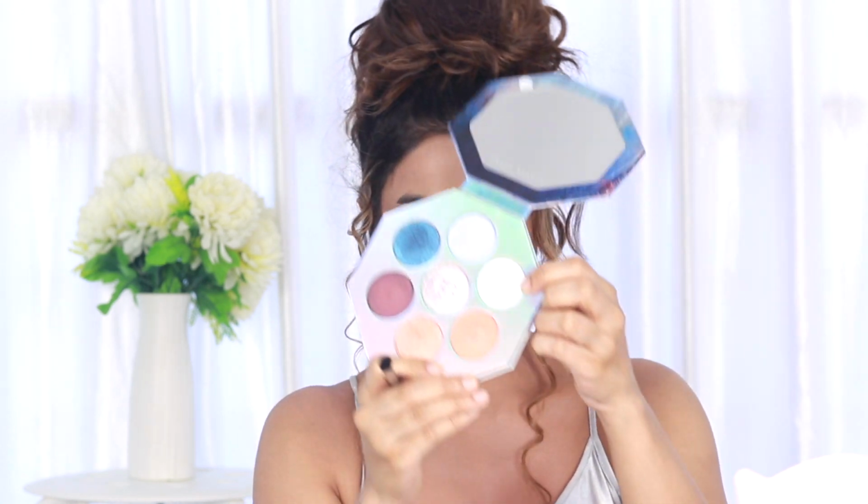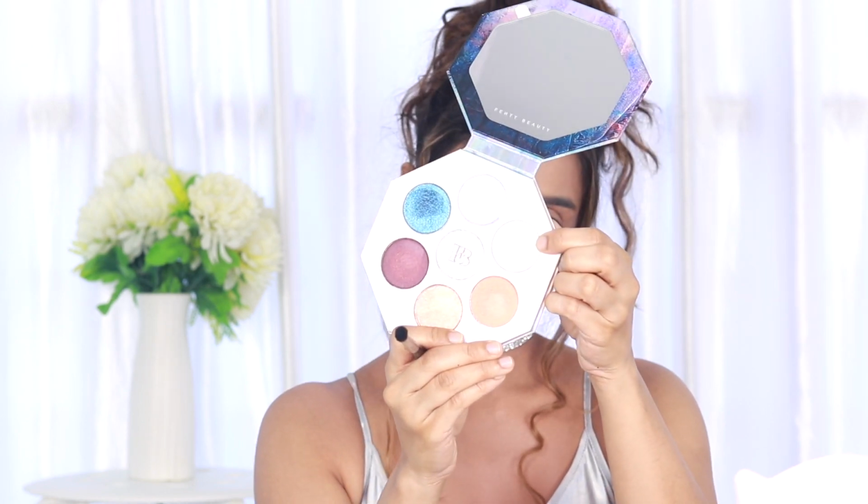I'm gonna move on to this. This shade is called Sub-Zero. It's more like a cool white icy blue iridescent shimmer. So I'm gonna use my finger. Oh my god, it is so big. Woo! It's so good.